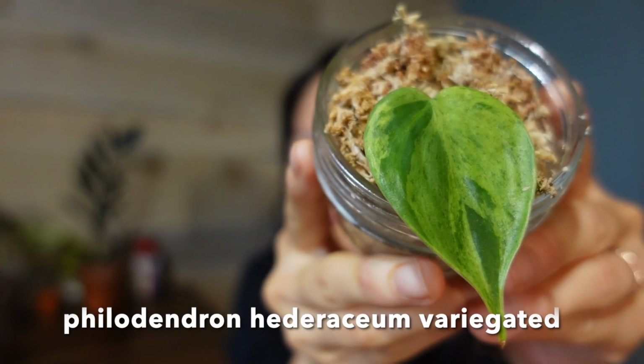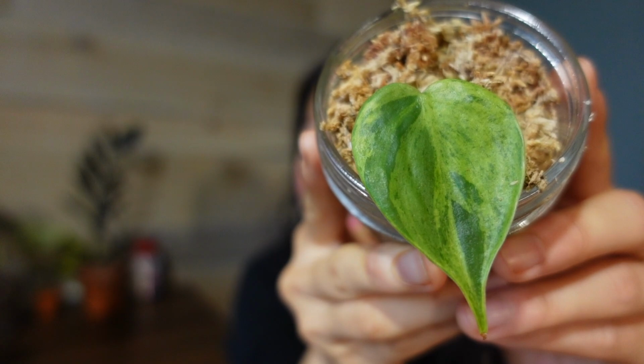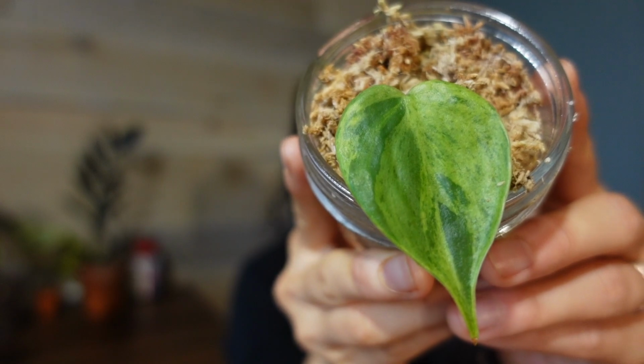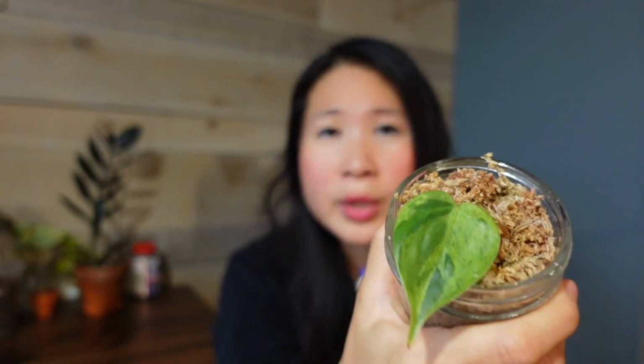I feel like this plant is, if you love it, you'll love it. If you don't see the appeal, it looks kind of like a marble cream pothos. I really, really love it. And it's quite hard to find. It's quite expensive. I inquired about this plant from another seller for a rooted plant with maybe one leaf, and he quoted me $300 for that specimen, and that's kind of how much it's going for, I think.